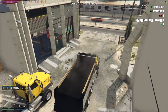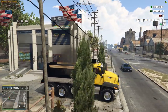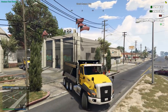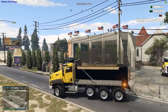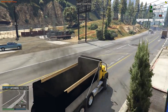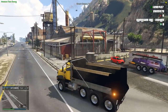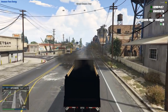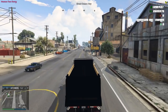Alright, we're gonna take this thing and go fill it up. Oh, can't make the curve. Nope. Cannot make the curve. Things do not turn very sharp. Let's go ahead and turn. Oh, come on! There we go. Rolling. Alright, I'm gonna fill this up, then we get back.